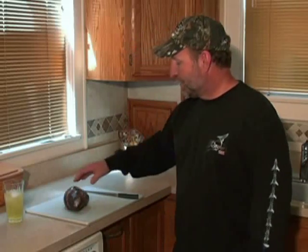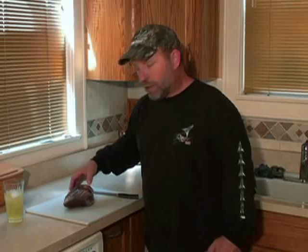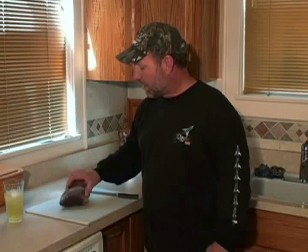Well, the first thing we need is a heart. How are we going to cook a heart if we don't have one? So what I have here is a heart off of one of the does that I harvested last year. Pretty decent sized doe. She was 4 years old, so you can tell by the size of the heart. And I want to show you how we can take this, trim it, cut it down, and make it into a heart steak sandwich. So let's get ready.